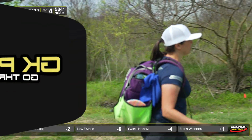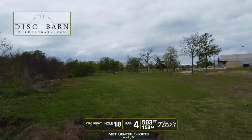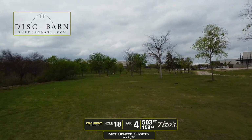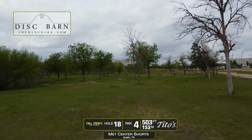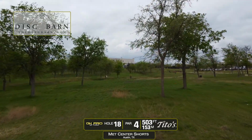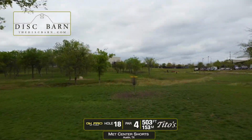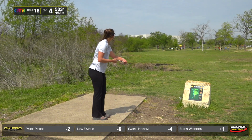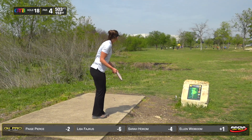Now going into the last hole, Lisa and I are kind of up at that minus area. Lisa's got a minus six. I'm at minus four. We are battling it out here on hole 18, par four, 503 feet. This plays as a double hazard, an island green. Your first island you just wanted to hit right where you just saw, and then you're going to throw another shot onto this island green that is all delineated by red flags. There's hazard zones on the left and the right.